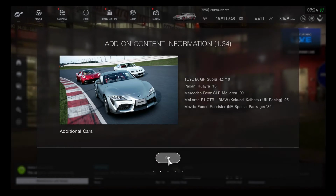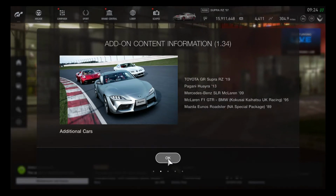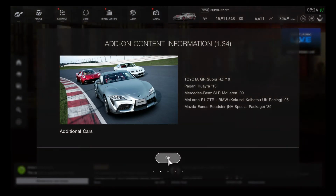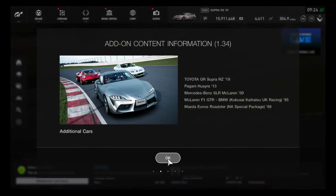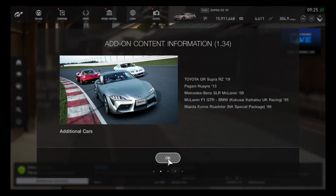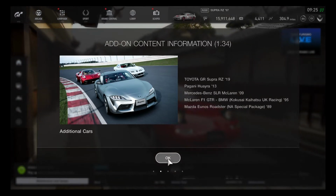It looks like 5 additional cars are now coming on board: the Toyota GR Supra RZ 2019, the Pagani Huayra 2013 that returns from Gran Turismo 6, the Mercedes-Benz SLR McLaren 2009, the McLaren F1 GTR from BMW, and the Kokusai Kaihatsu UK Racing car that returns from GT6 as well. And there's one roadster that celebrates Mazda's 30th anniversary, the Eunos Roadster Special Package 1989.